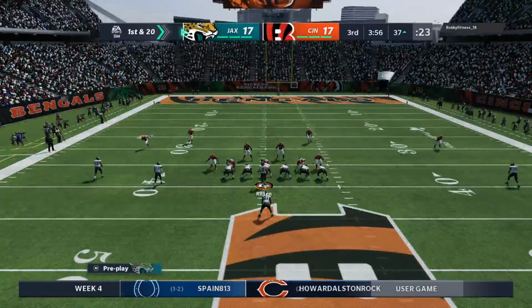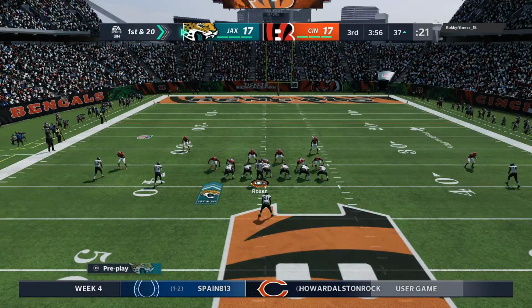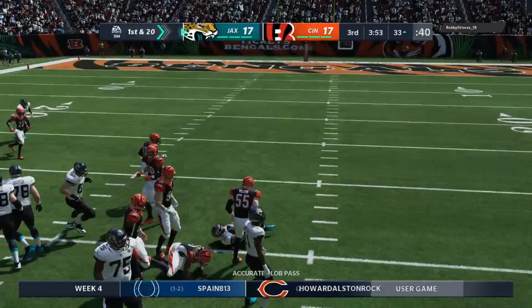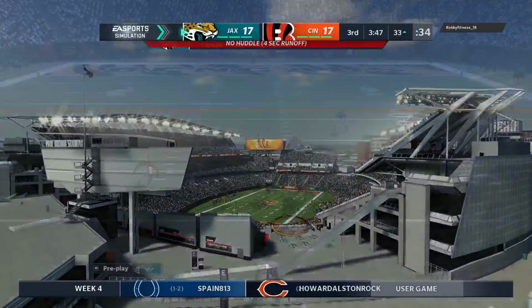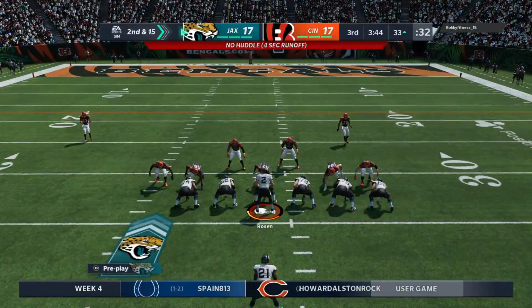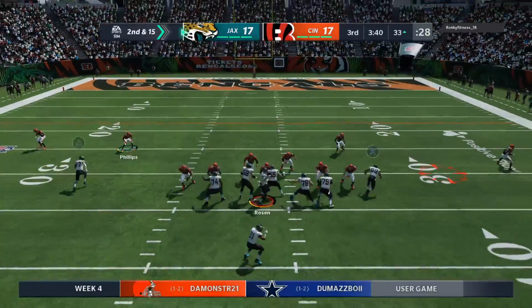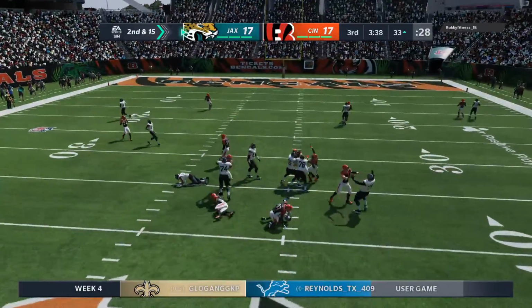So following the hold, they're in a bit of a hole here with a 1st and 20. Now Rosen. This one caught by his tight end, Oliver. He'll be hit down at the 33, 5 yards on the play. 5-yard gain. Brings up 2nd down. To throw again on 2nd down.